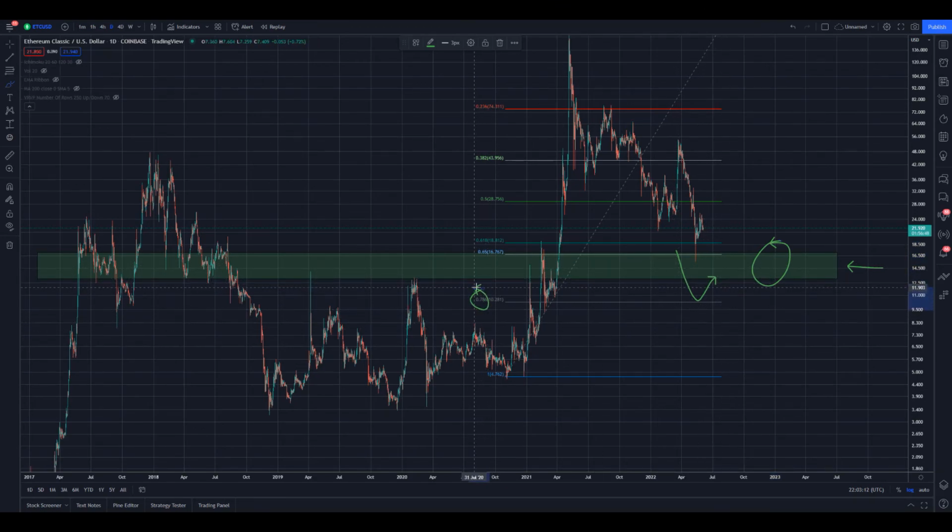So if we do come down to the 0.786, I wouldn't put all your eggs in one basket. We could very well come up to retest this and then trend lower. So this is all I have for Ethereum Classic today.